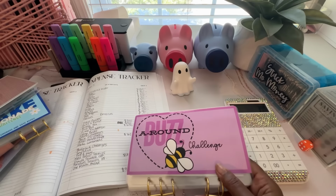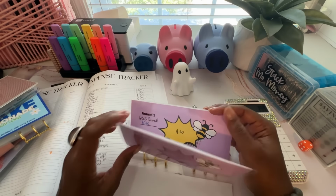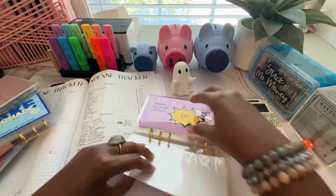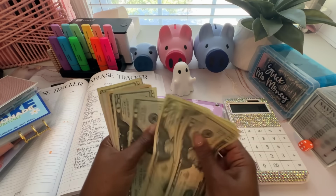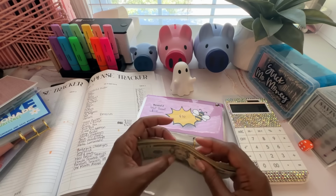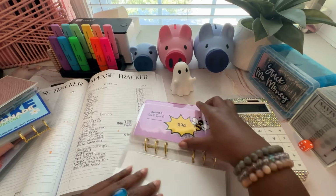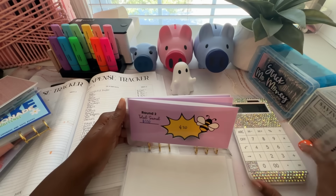Now this one already had $340, and I don't remember doing a lot in here, so I'm going to say we probably saved about 40, but we'll add it up. This one has 120. That was round 1. I think we're on round 3 now. Round 2 has 220. And then round 3 has 60. So we have a total of 120, 220, and 60.